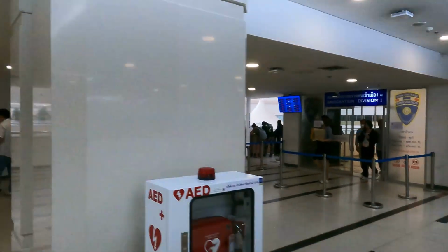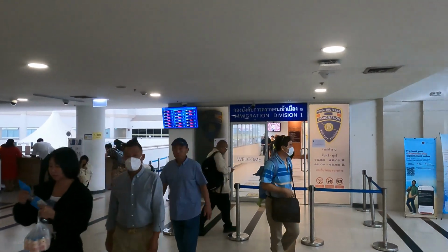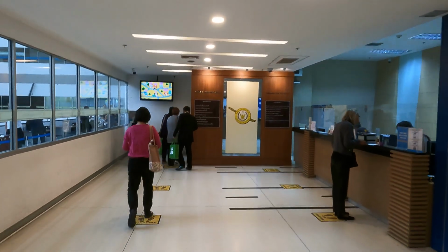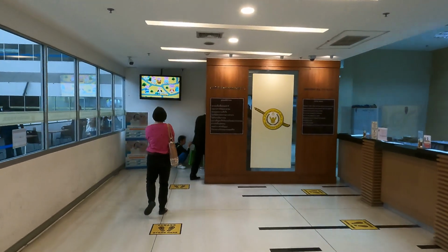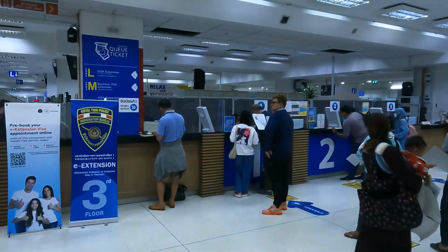I'm not sure if I can film inside, probably not, but let's find out. The immigration is on the ground floor. When you enter the building, it's here on the right, Division 1. That's where you have to go. And I hope that I can get the queue and that we don't have to wait so long. This is where you have to queue up, so get your papers ready.